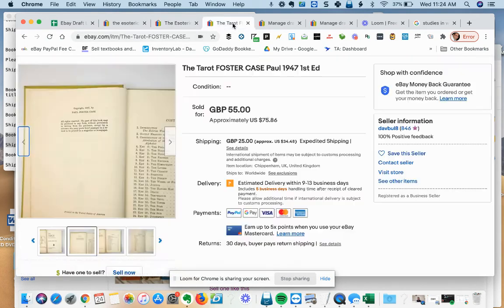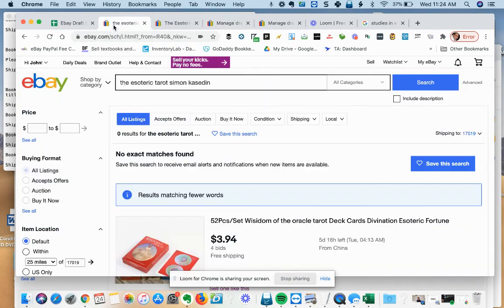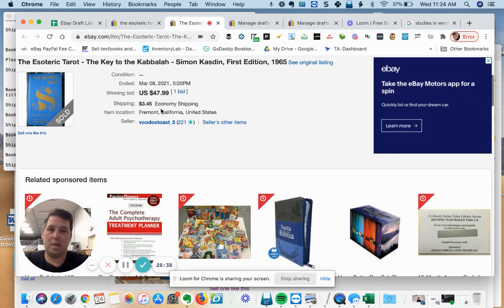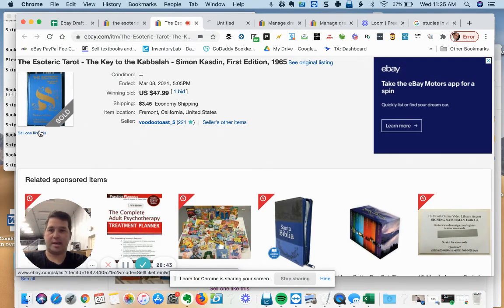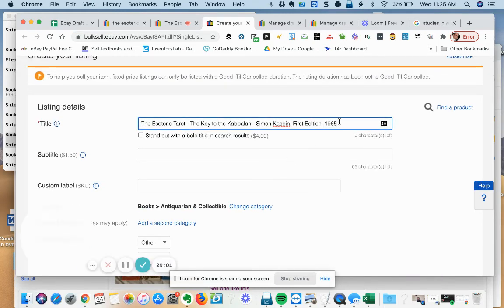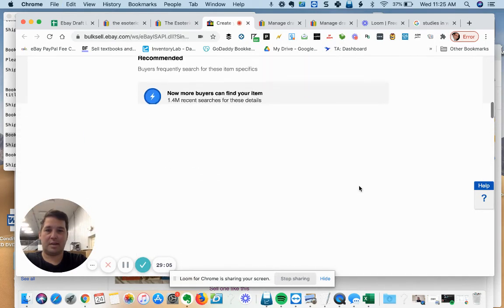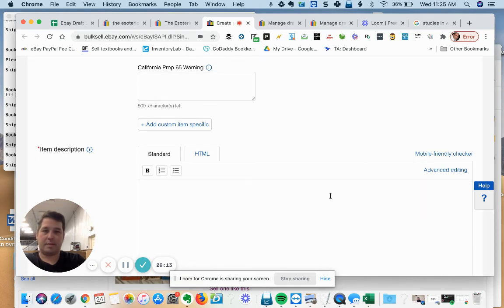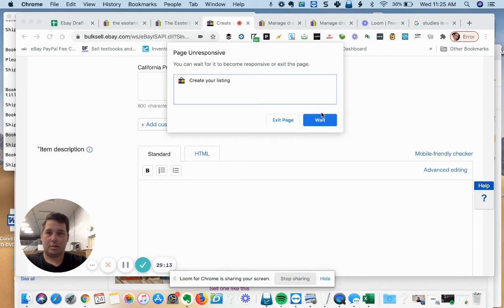This sold for $47.99. I'm actually going to list this one somewhat high. I'm going to go $74.95 because there isn't one out there. So if I'm the only one, I'll take an offer on it. But sometimes with these tarot books, you could definitely get a really good price if you're the only one out there, because there's no one else to buy it from. So I'm just going to drop. eBay is probably going to ask me to wait here or say that it's not loading. Yep, I'll wait.